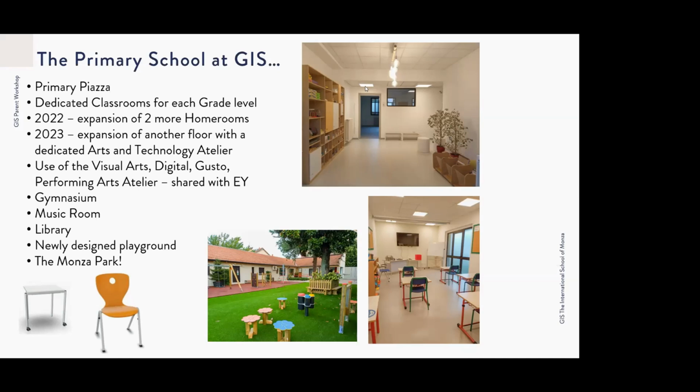PY1 students also make use of the shared ateliers with the early years. So the visual arts atelier, the digital room, the performing arts space for drama, the gym, the music room, and the library.